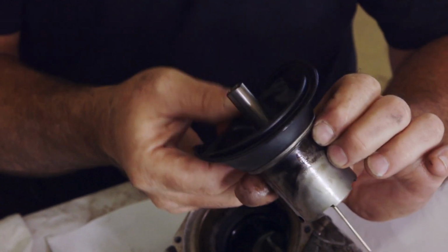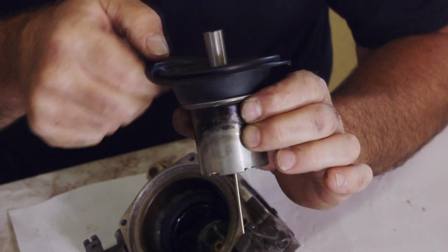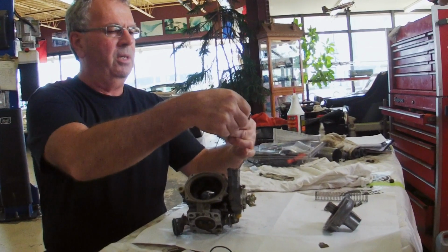Basic thing I've noticed right off the bat with this, when it was dirty inside, it hasn't been serviced in a while. Here we have to make sure that diaphragm is in good shape and not ripped, or it won't work properly. And it looks good. It stinks so much, that cleaner, we keep it in a little storage shed outside.